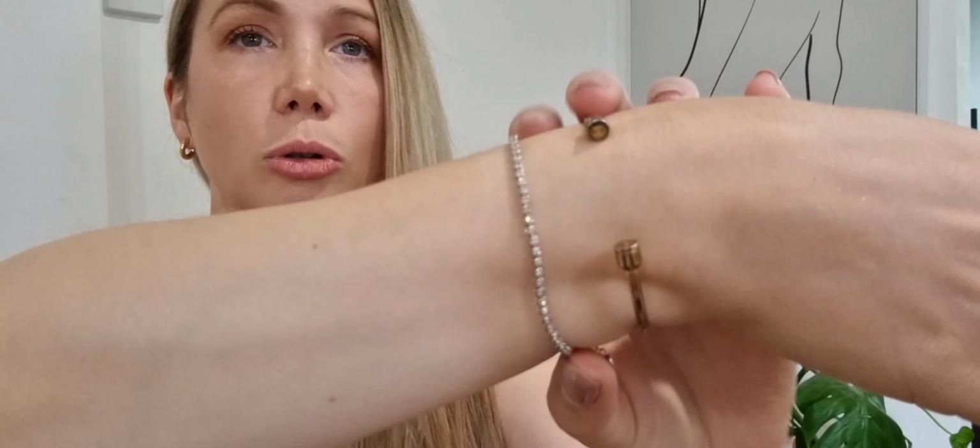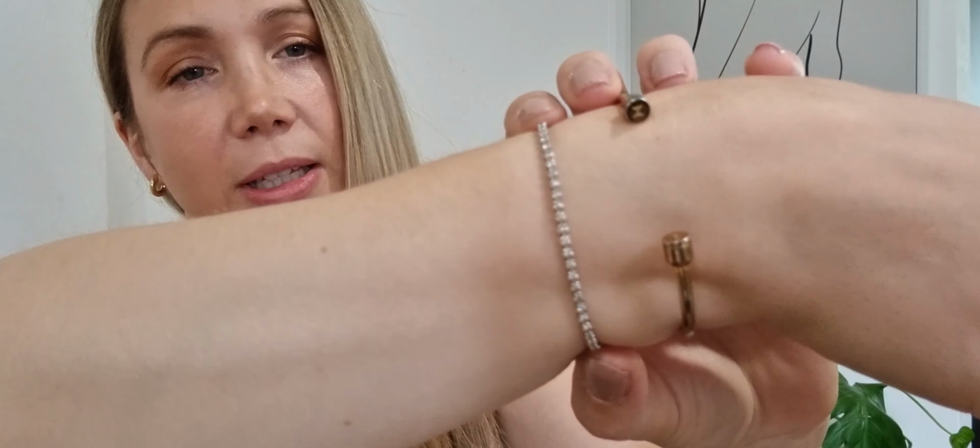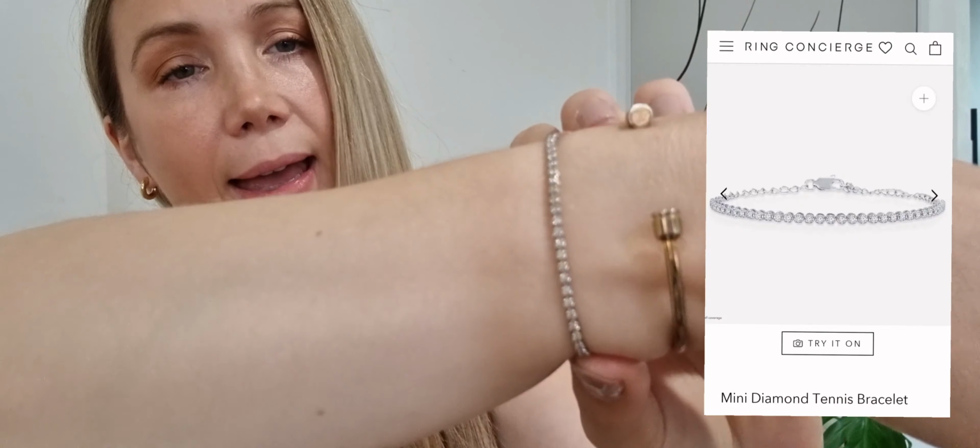So the third piece of fine jewelry that I want to share with you is my tennis bracelet. So I have this, it's called the mini tennis bracelet. It's from a brand in New York called Ring Concierge. I have quite a few of their pieces, and it's really, really beautiful and versatile. I wear it every single day. I never take this thing off, mainly because it's pretty awkward to take off, but it goes with everything.